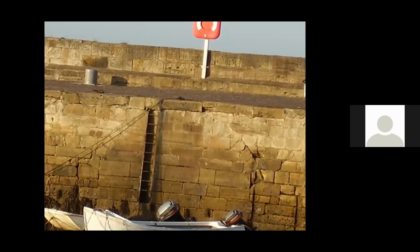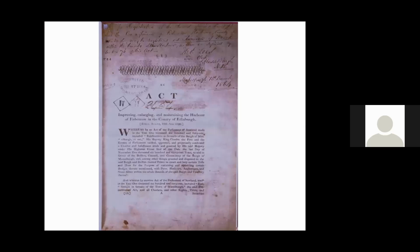However, because it was not a success, they thought that a better way of preserving the depth of the harbour was to enclose it properly. And that is to build a new pier instead of the old wooden pier. And this was done in 1840 under an Act of Parliament, which said that the old wooden pier was to be fully reconstructed on the old foundations.